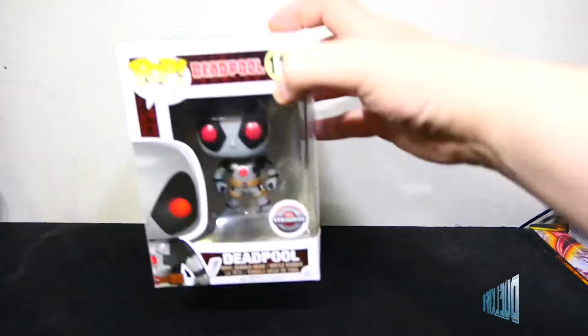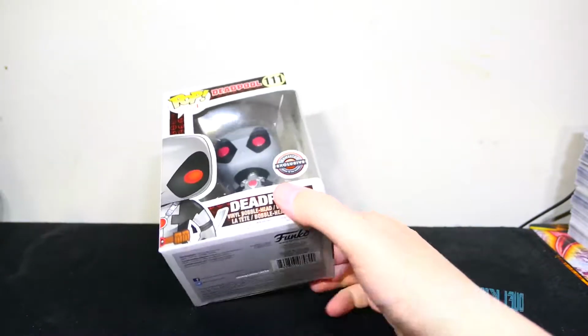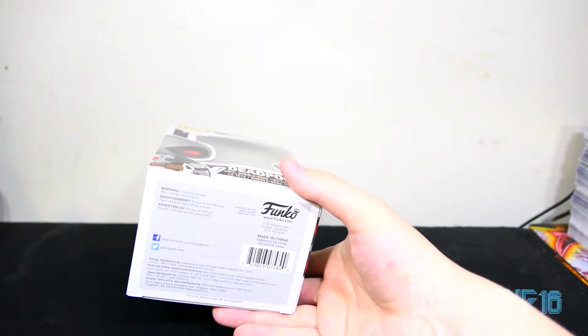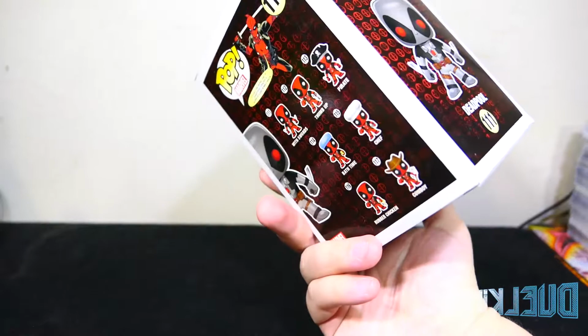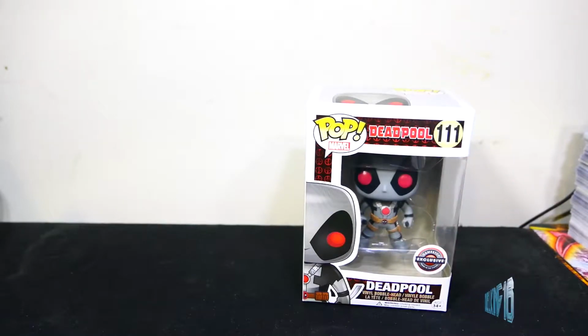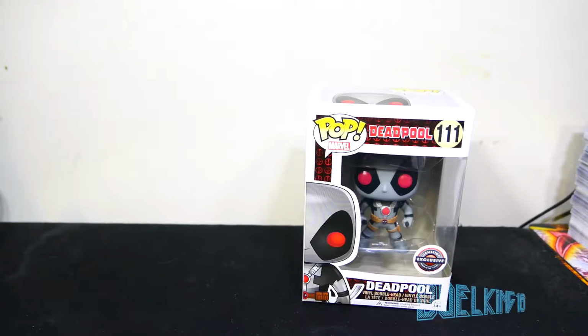Okay, so back to everything else. So I have an old GameStop exclusive Deadpool. I wonder if it says when they made this one. I don't see where it would say that. But yeah, a gray Deadpool. This was also a GameStop exclusive.